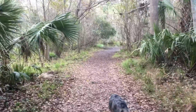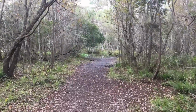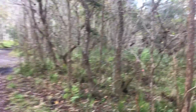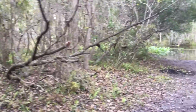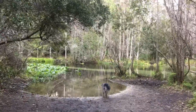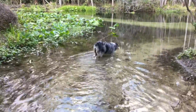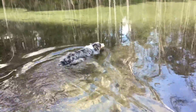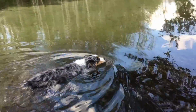There's a landing right here. When you canoe, this is where you dock your canoe and walk up to the campsite. Kind of like a marshy wetland, lots of cypress and oak trees. Yep, there she goes. Definitely have to watch out for wildlife, gators and whatnot. The water is super clear. You just gotta be on your toes out here. It smells so nice.